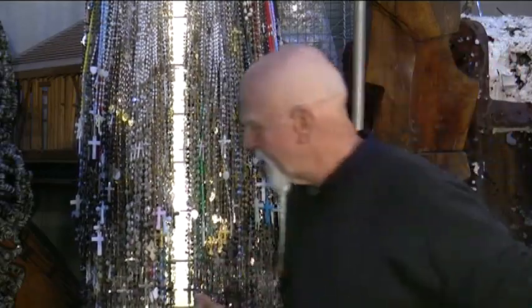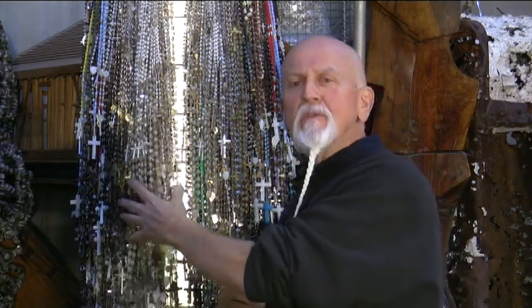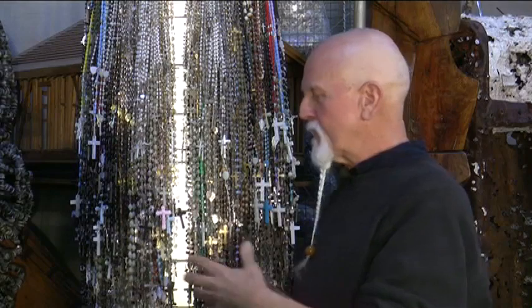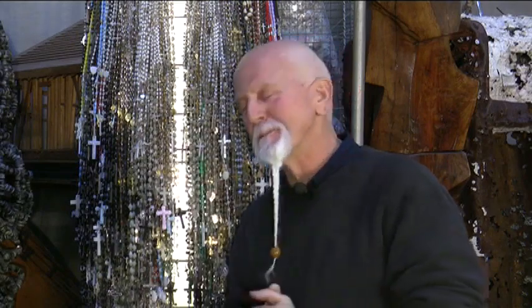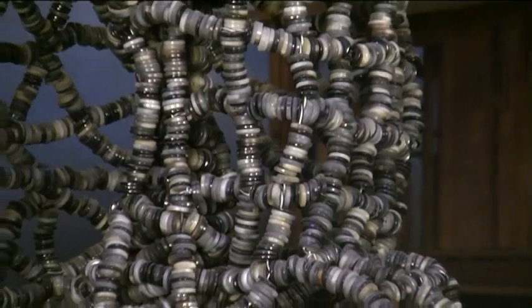The interesting thing is it's got a light on the inside of it. So when I turn it off at night, a lot of them are phosphorescent and they absorb the energy. And when I turn it off, there's this glowing green column that's sort of very, the aura about it is really terrific. Other things that are piled here are buttons.